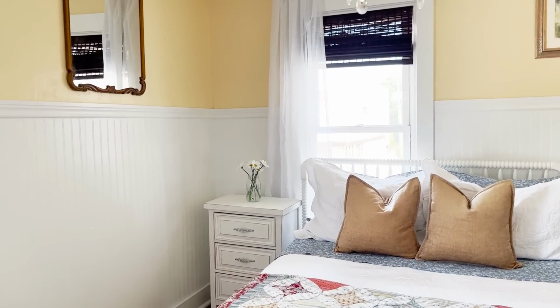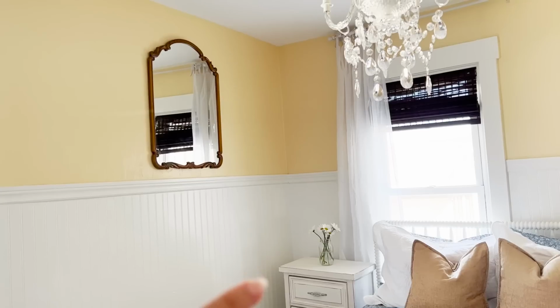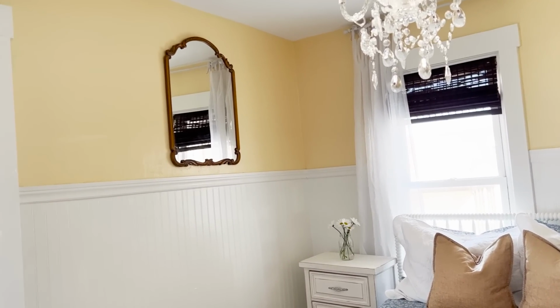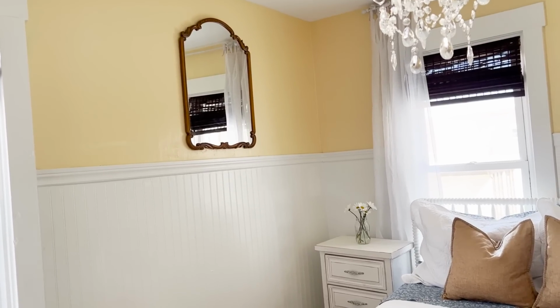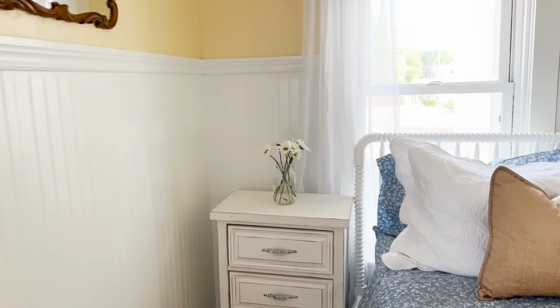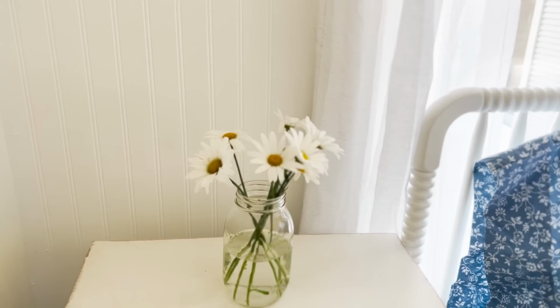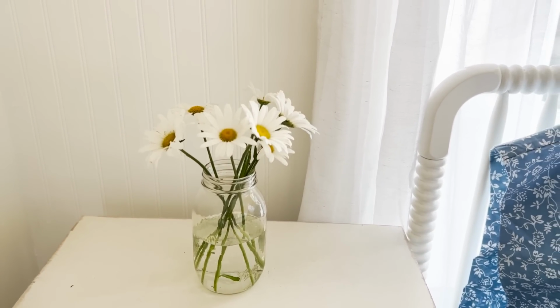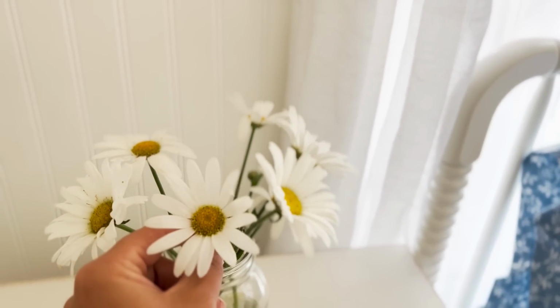And then over here, I guess we didn't talk about over here yet. I ended up adding a mirror. This was originally above her dresser, but having the mirror on this wall, I think, gives a much bigger impact. It adds more light to the room. It makes the room feel bigger. So we ended up keeping it over there. And then I already told you about the curtains. Oh, but then over here on this nightstand, I kept things super simple. I have a large mason jar and some fresh cut daisies from my cottage garden in the backyard.